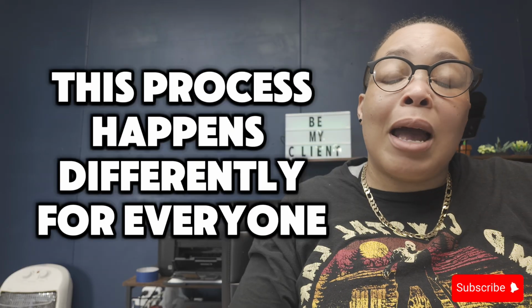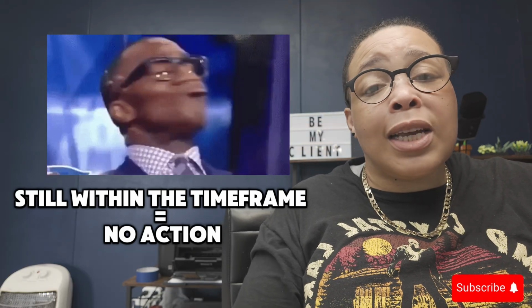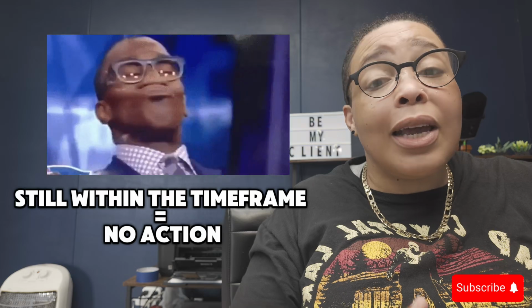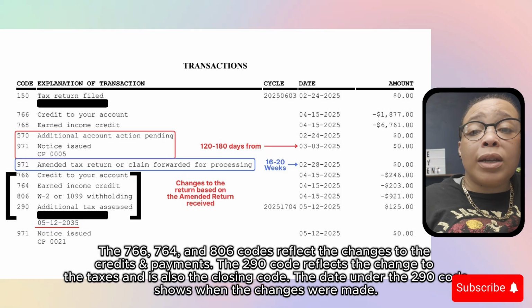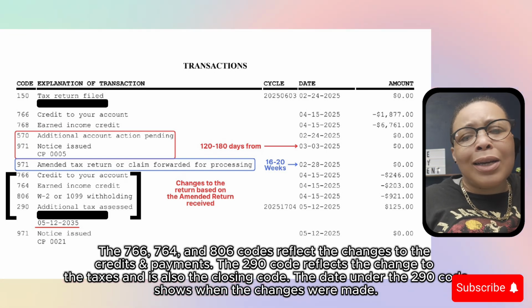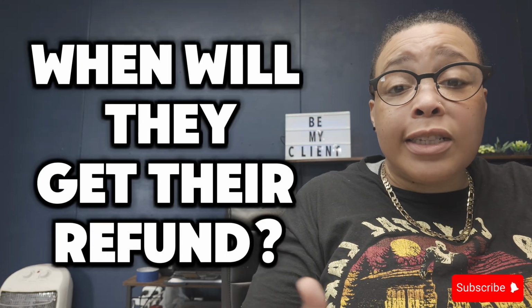And the answer is I really can't say because the process happens differently for everyone. The important thing to remember is the Internal Revenue Service isn't going to take any action if those time frames haven't passed. But as we see in our example, the amended return has processed. There have been adjustments made to the account, and it looks like that took place on May the 12th. So now that it's completed, when will our good friend get their refund?